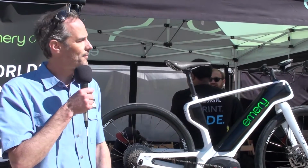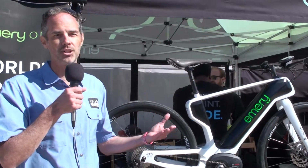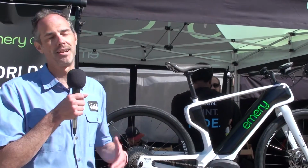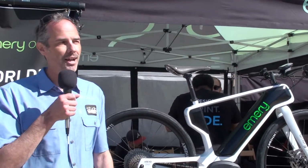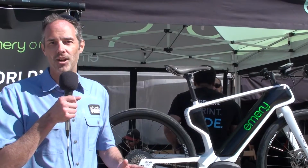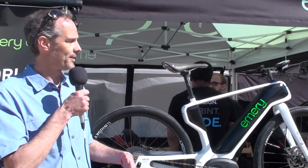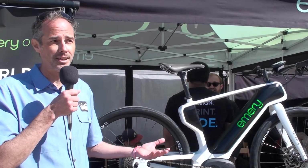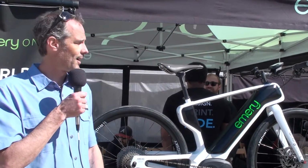So really, it changes how one even goes about designing a bike. I've been designing carbon fiber frames the traditional way for 15, 20 years. I just have to reset all of that, and the freedom to be able to print a whole frame in one shot, and with forms that would never be practical via the traditional means.